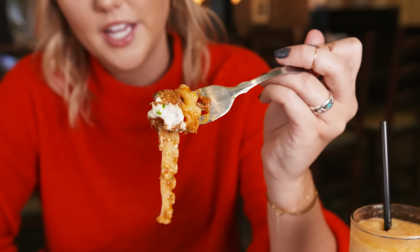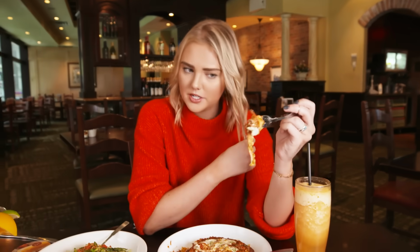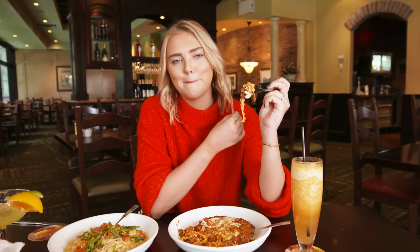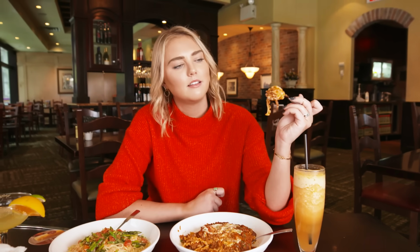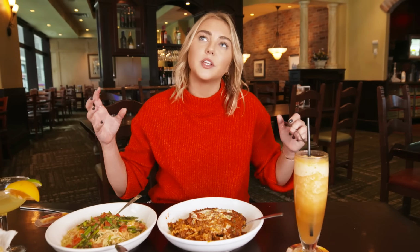It also reminds me of the shape that I want for my hair, almost. If I could bring one noodle of pappardelle to the hairstylist and be like, perm it like this. I love pappardelle, and this is using the noodle in the best way possible.